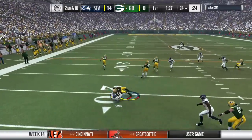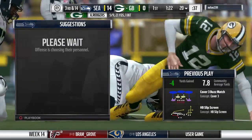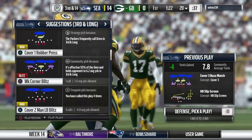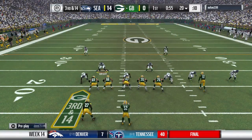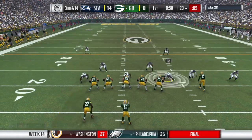Here's Rodgers. He'll set up the screen to Lacy. He lost 4 there, and it's 3rd down. Time to give a little credit here. That was an excellent read by the guys on the defensive side of the ball. Oh, you're crediting your defense. Got to credit them on that one because they tried to fool him, right? Tried to trick him. Ran a screen, and they went to it and smothered it for a loss of yardage.